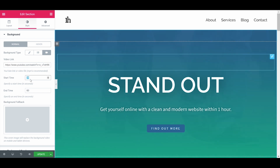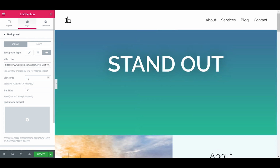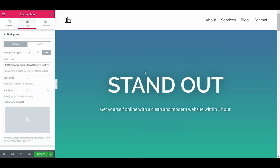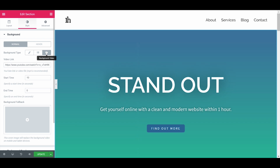Now you'll notice it's stuffing up a little bit. That's because I've got the start time set on 26, but we want to change that to 0. And we can have the end time as 0 as well. So basically what that's doing is if you've got a section in the video that you'd like it to start from, you can simply specify that.